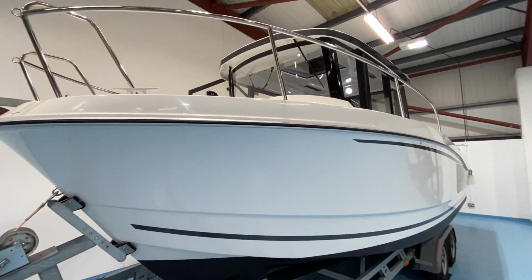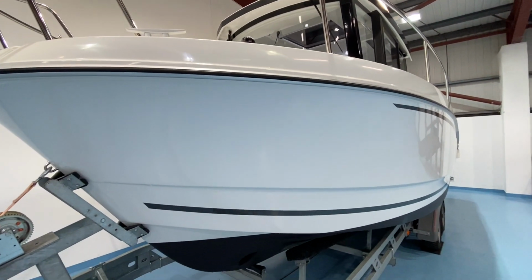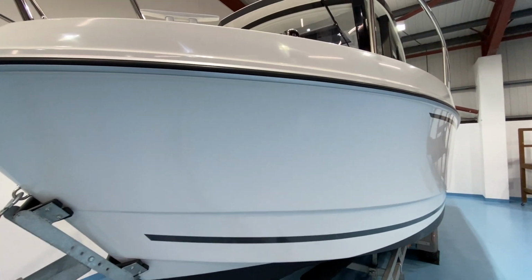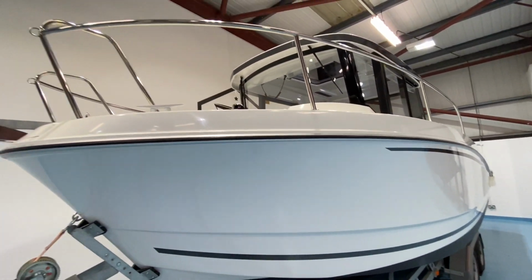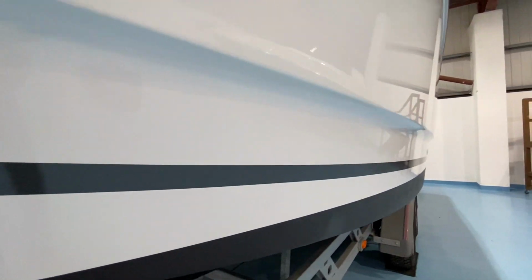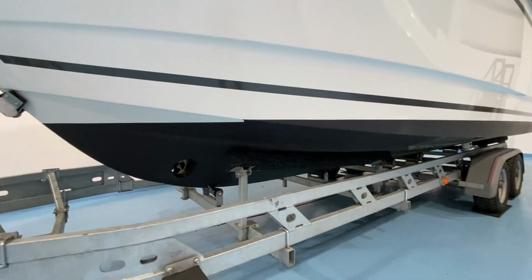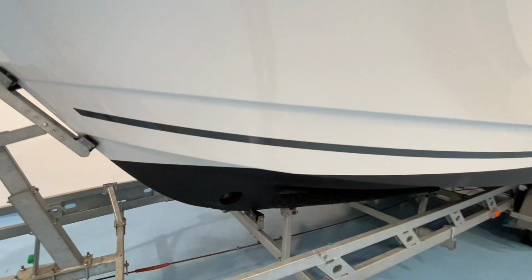And condition-wise, this one is, as you would expect, being only a year old and 68 hours, mint. So beautiful bright white gel coat on her. We've got the aluminium rub rail with black PVC insert, nice high bow rails, guardrails all the way around the bow of the boat. We've got a metallic grey or anthracite boot stripe. This one has been anti-fouled in black antifoul. You can see the side power bow thruster on there as well.